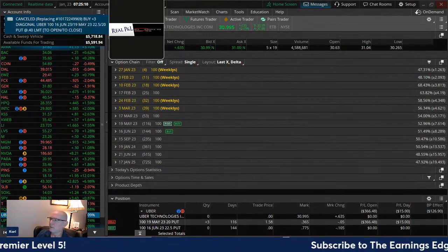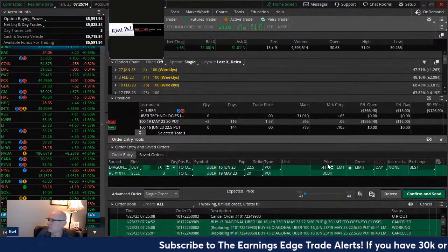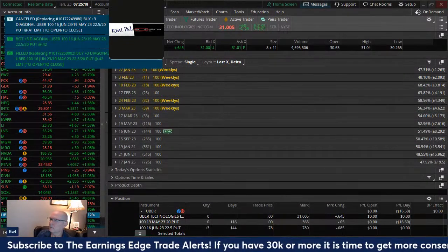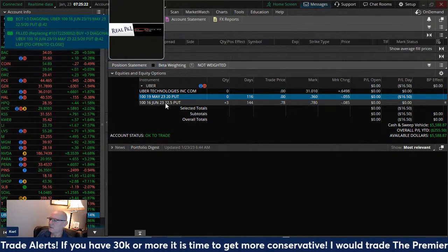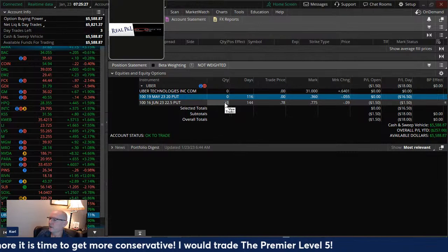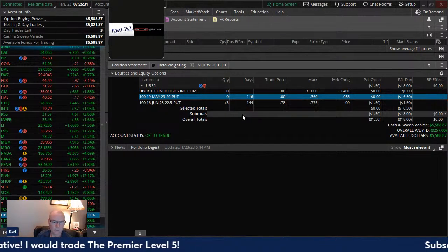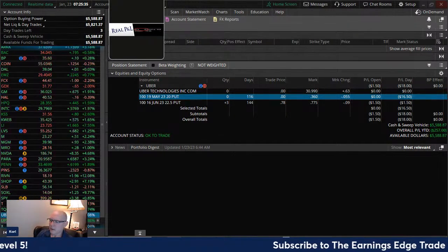Probably not a lot of liquidity here, so I might have to pay a little more than the mid price. Okay. Now we should be holding, yes. So now we have a hedge that is about 144 days out. It's closer to the money. And now we can start the traditional wheel. What's the traditional wheel? Well, that is selling a put, right? So let's talk about that.